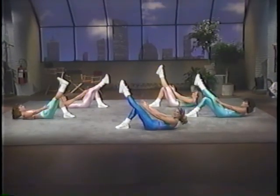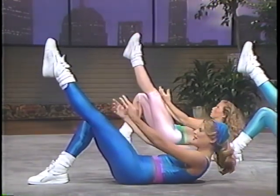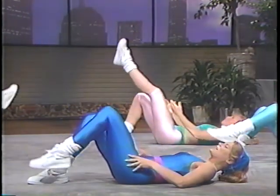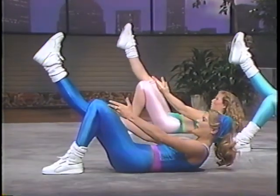Eight more, lift it higher, press eight. Seven, keep that back press down, keep your neck relaxed. And last time, hold it there, and release it. Other leg out, 45 degrees, pull the shoulders up, and press.